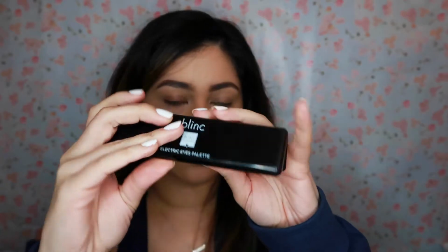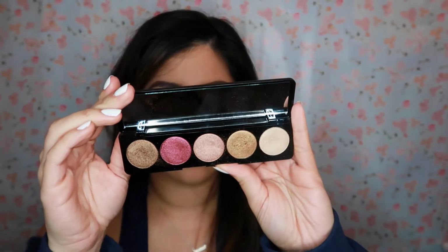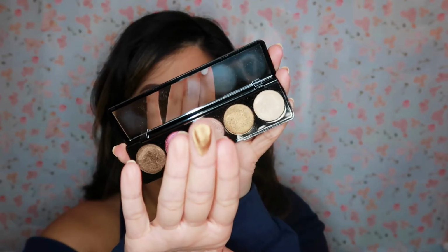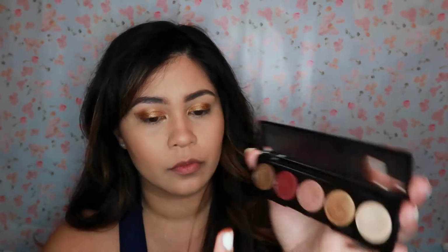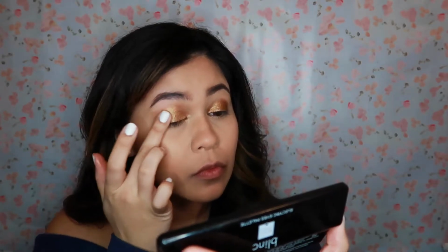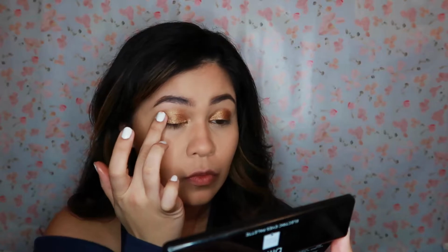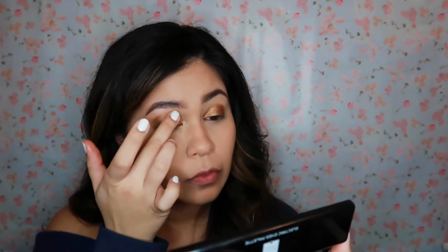Now for eyeshadow, this palette is full of these gorgeous metallic colors, and this is the only palette we're going to be using on our eyes today, which yes, means that we're not going to be using any matte shades, which may sound a little bit crazy to some people, but I honestly love how this look turned out. For some reason, I've just been loving the look of an all shimmery metallic look on my eyes.